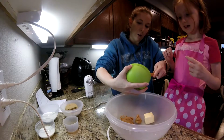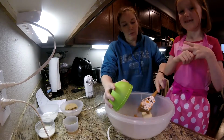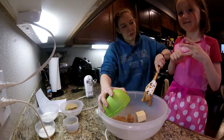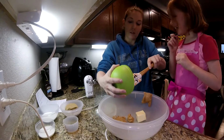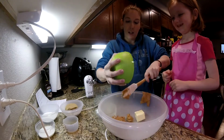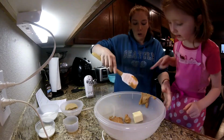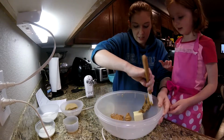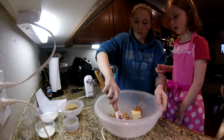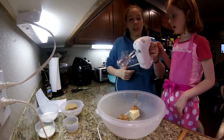Alright, make sure we scrape out all of the peanut butter here. Yes. Alright, now we're going to mix it until it's smooth. It's droopy there. We don't want someone to try to butter with peanut butter, ew. Peanut butter gross. So now we're going to mix this until smooth.